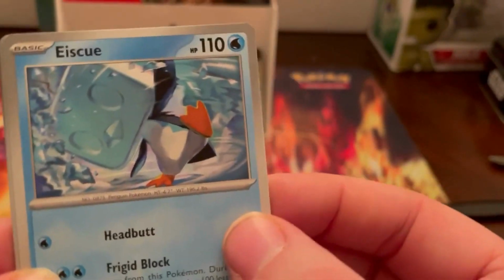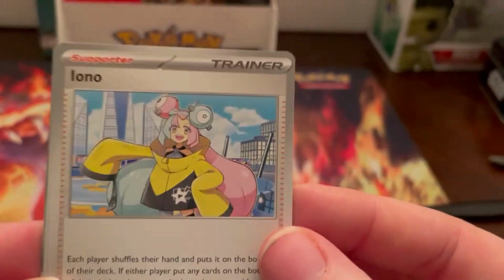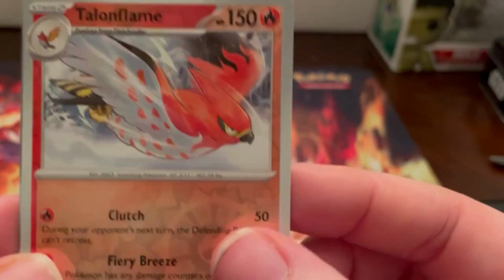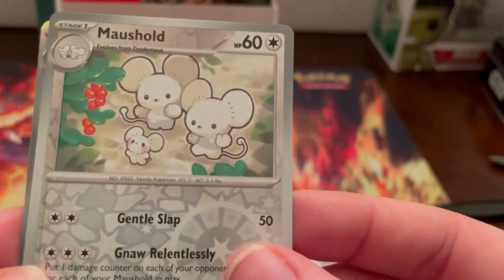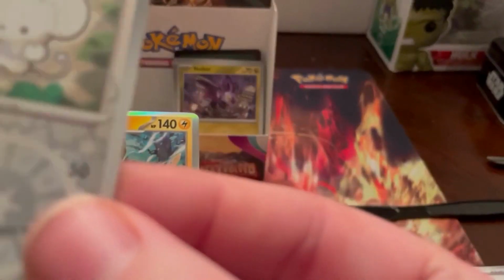He has an alt one, too, where he's got his head stuck in a fridge. I want that one. Oh, Iono. She's popular. Probably not the big one. The big Iono is worth some money, I think. Talonflame. Ooh. Reverse. Nice. We got, oh my god, Mouse Hold. I love Mouse Hold. We have a mouse living in our house. Is that a reverse Mouse Hold? Yeah, it's a reverse holo. Yeah, reverse Mouse Hold.